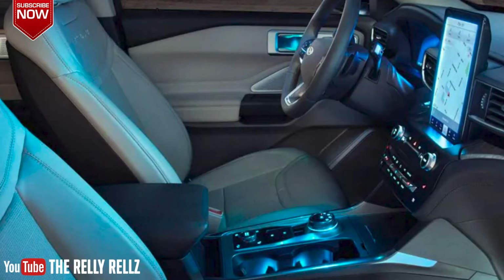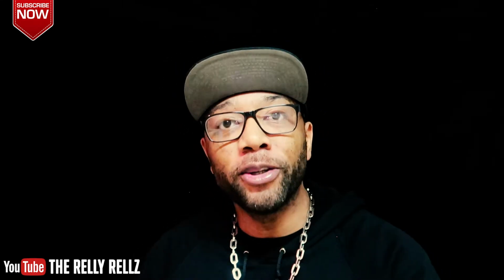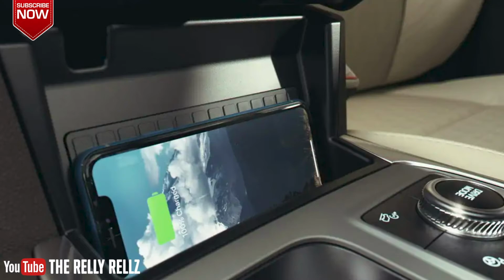You've got to have your little ambiance in there, a little lighting on the door handles, and I think they put them around the cup holders and stuff like that. So it's a pretty sweet touch when you're stepping up to the limited to get the ambient lighting. And also you get the wireless charging system. I think that's one of the best things they've started putting in vehicles as of late.